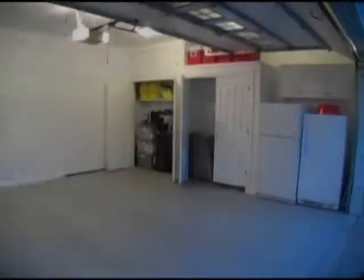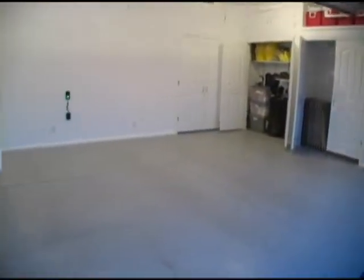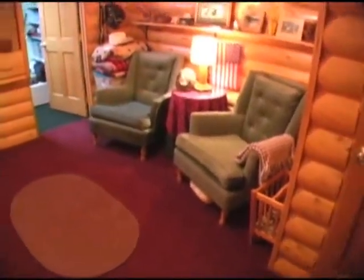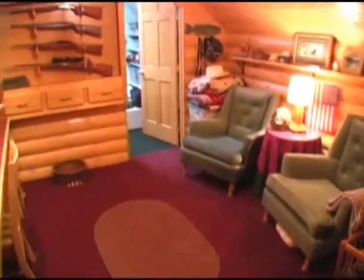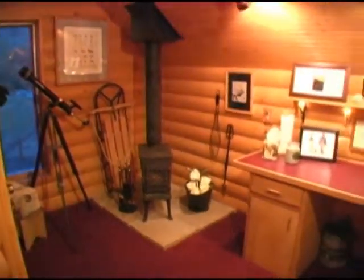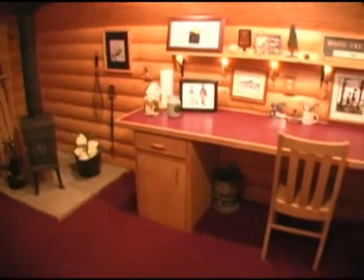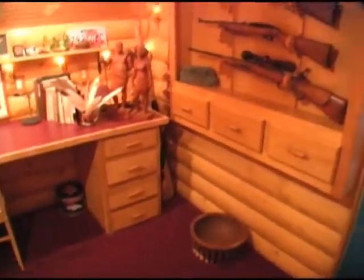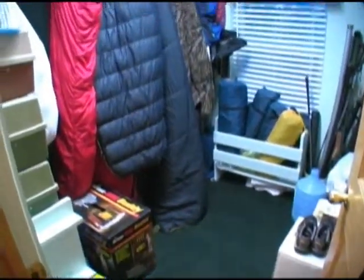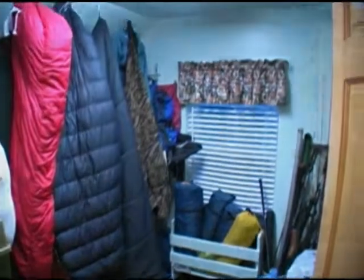This oversized 2-car garage has epoxy flooring, custom organizers, and access to this bonus room above the garage. This is the ultimate place to recall the stories of all the big ones that got away. You'll love the freestanding wood stove, fly tying desk, gun display case, and custom log cabin woodwork. There's also plenty of camping gear storage up here.